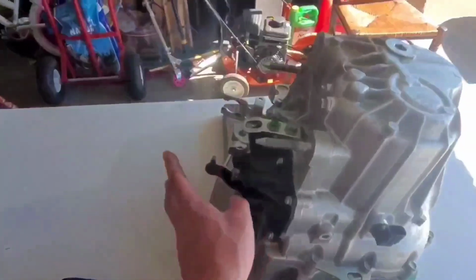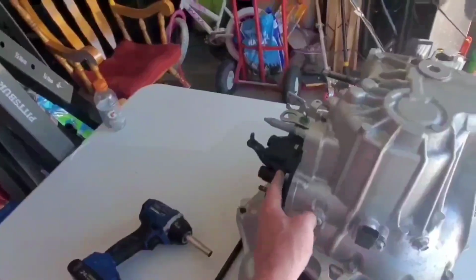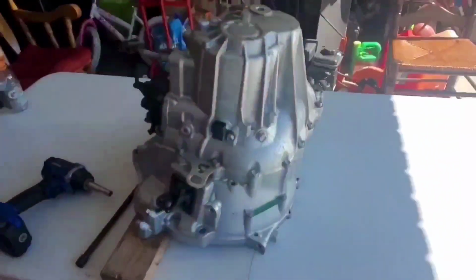And now I'm just going to go ahead and start pulling the shifter assembly out. I'm going to pull this cap off here. I'm going to pull this little bolt out so you can pull the shifter assembly out. And just take all these bolts that go around the transmission off, and then pop the casing off.